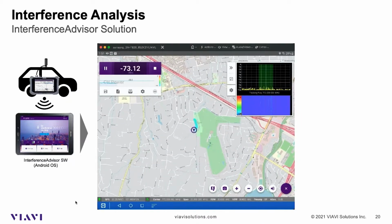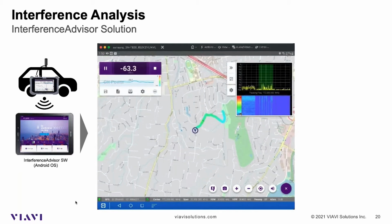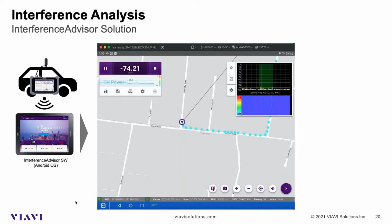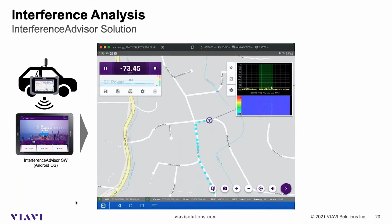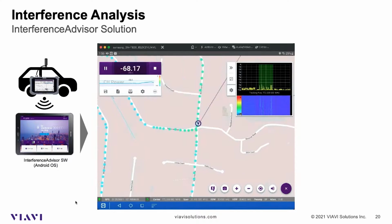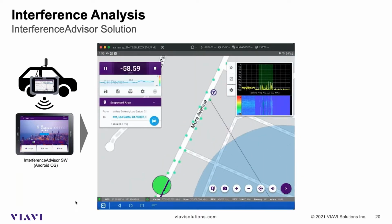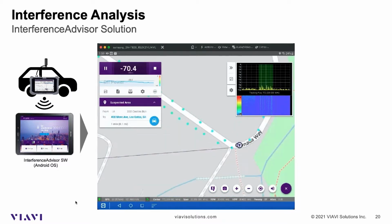Once we define that tracking mode, we can just start driving, and automatically we're going to be able to see the signal strength of that interferer, and it's going to give us a bearing or a direction on where the strongest interferer signal was received. So again, by continuing driving, we are going to be able to find the location, and typically these findings need to be properly documented.